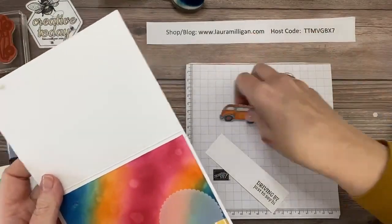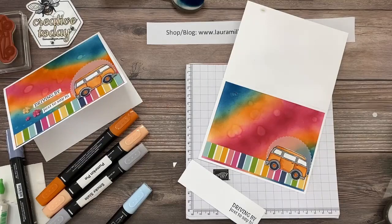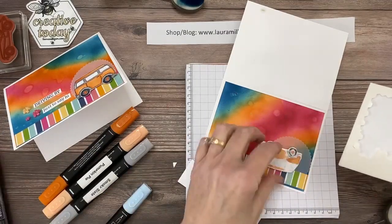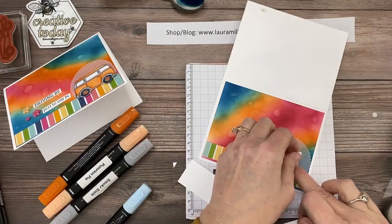I hope you will try this technique. If you make a card like this, I'd love for you to share it with me. I'd love to see what you're doing with this. Okay, I'm just going to attach this with some of my dimensionals again.